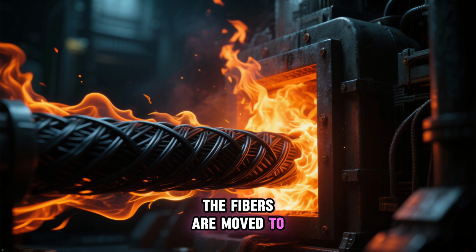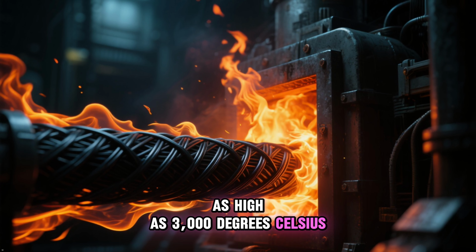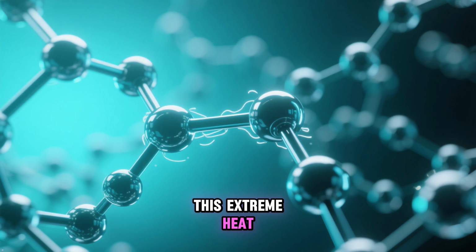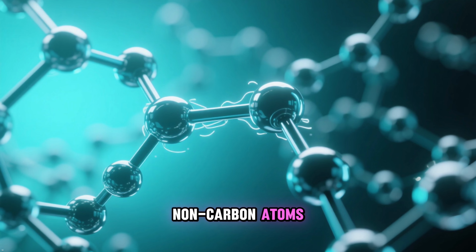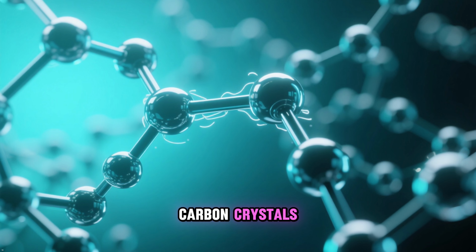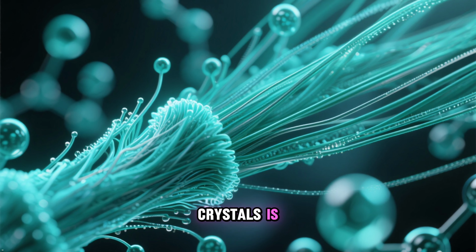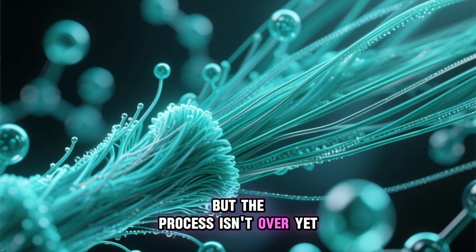The fibers are moved to another furnace, this time heated to temperatures as high as 3000 degrees Celsius. This extreme heat, again in an oxygen-free environment, forces out almost all the non-carbon atoms, leaving behind long, tightly interlocked chains of pure carbon crystals. The precise alignment of these crystals is what gives carbon fiber its signature strength. But the process isn't over yet.